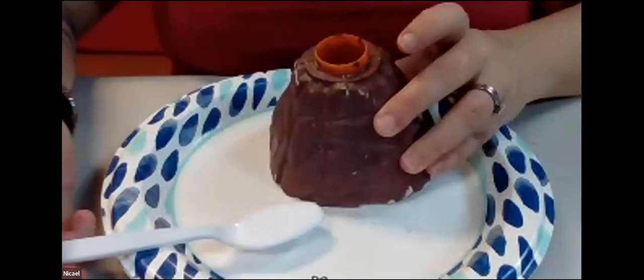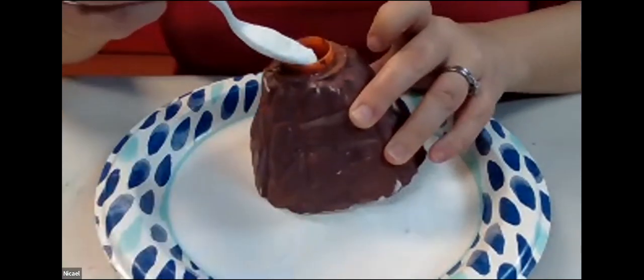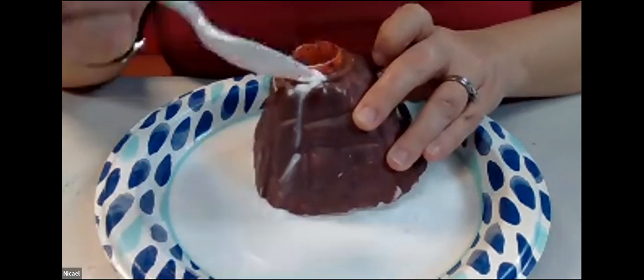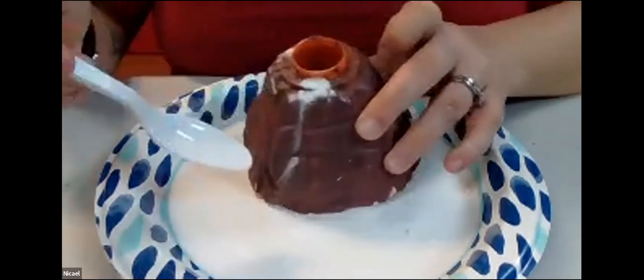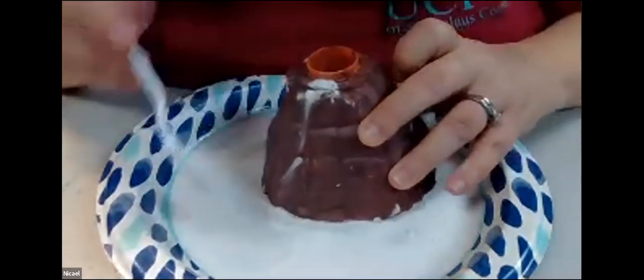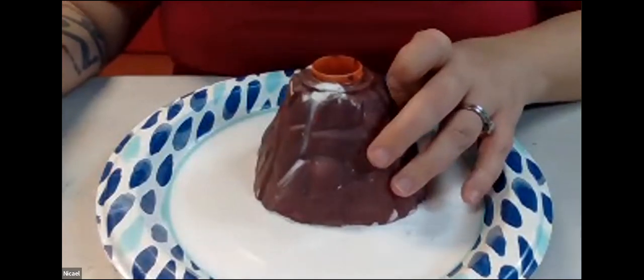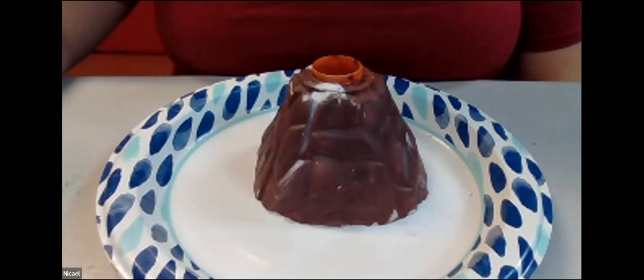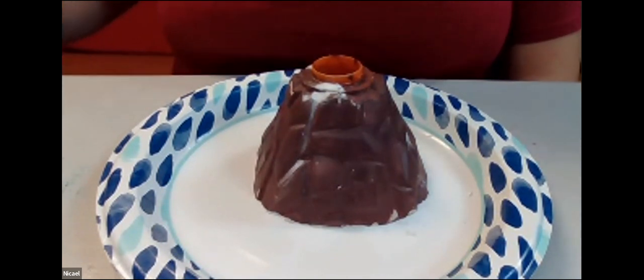So I'm going to put some of the baking soda in there. What do you think is going to happen when I put baking soda and then vinegar? It's going to blow up. Why do you think that happens? Because you put too much vinegar, it will pop out. But what does the vinegar and baking soda do together? It gets fused. They can't take it anymore. Yep. Okay, are we ready?